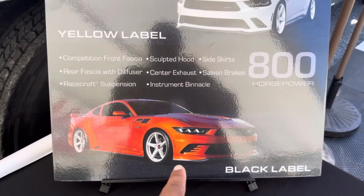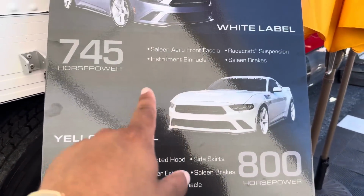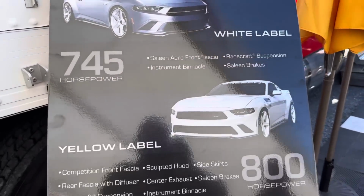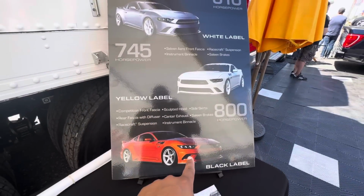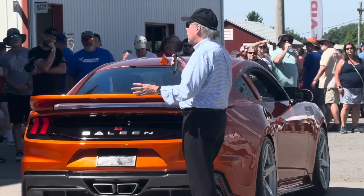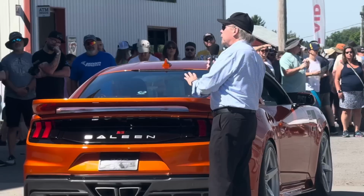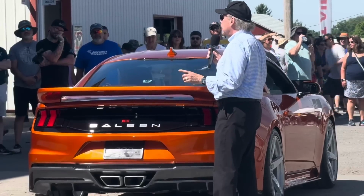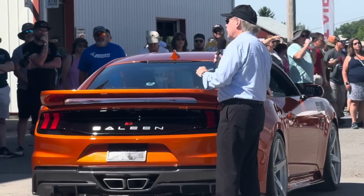So we offer three different versions: white label, yellow label, and black label, all with horsepower, suspension, aerodynamics, and interior upgrades, but the black label is obviously the top of our line. And it's this particular vehicle that we're showing this weekend that is really an exceptional piece. And I think people that have seen it have really been remarkable about the changes.